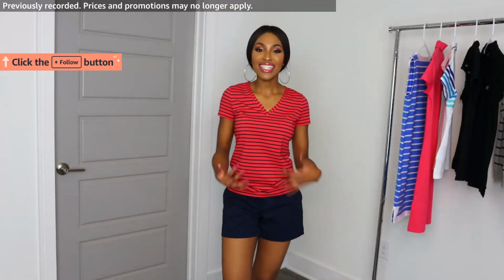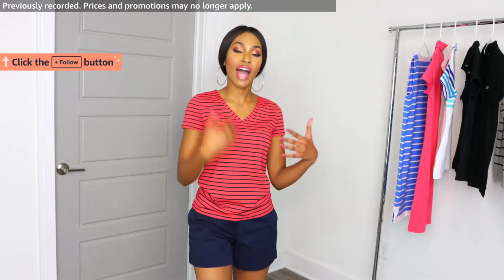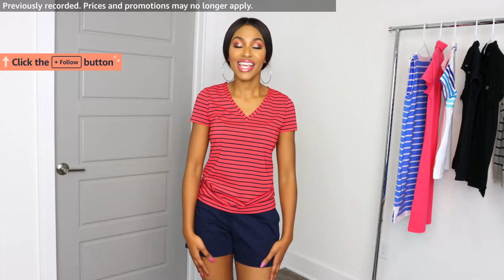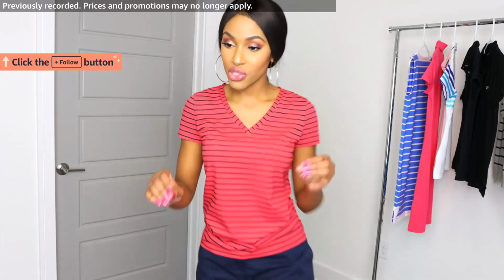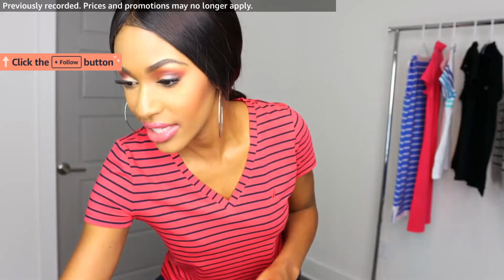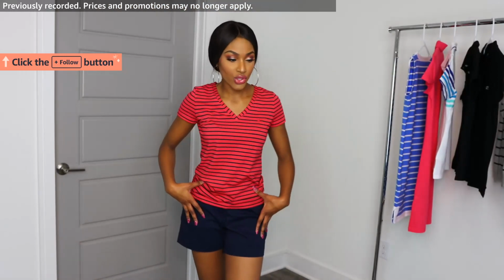So let's take a look at the shorts that I have on. Basically, I'm gonna bounce between all the different tops. I also have some nice dresses and I'm looking forward to getting them all on for you. I will be switching into jeans a little bit later on in the stream, so keep that in mind. The shorts I'm wearing are Nautica shorts as well.